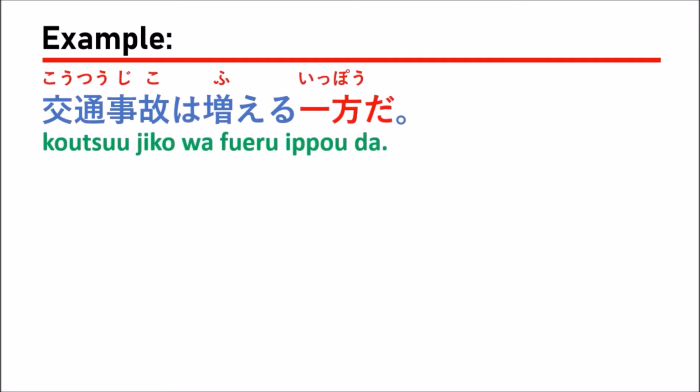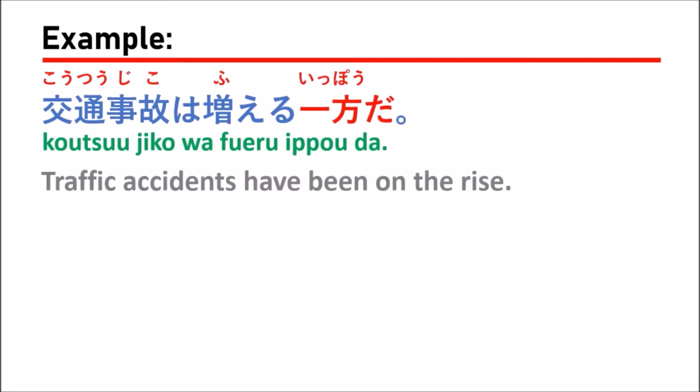The next example. 交通事故は増える一方だ。Traffic accidents have been on the rise.